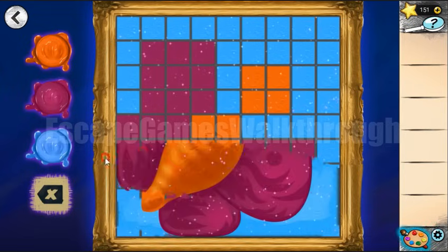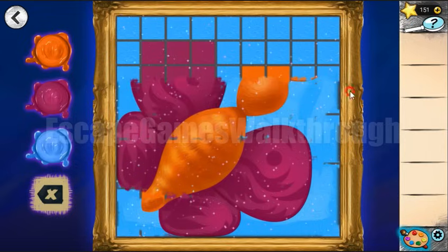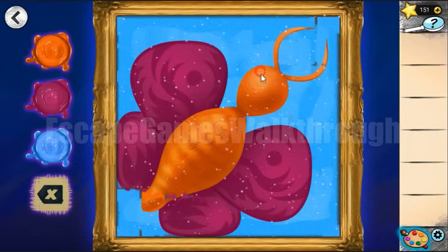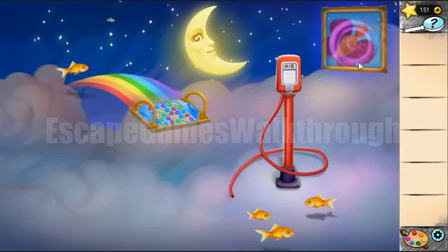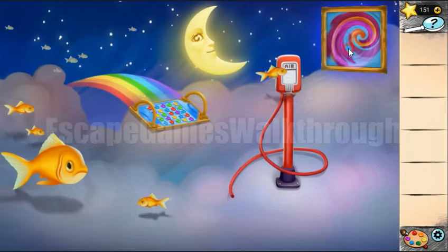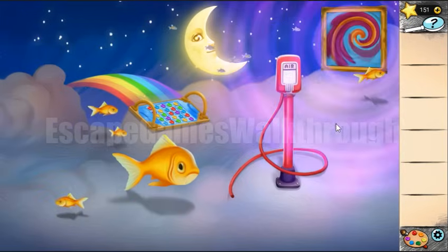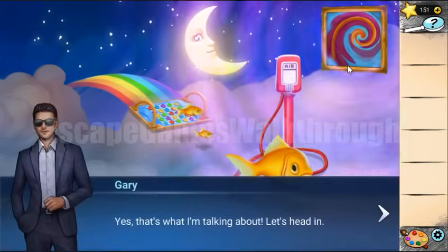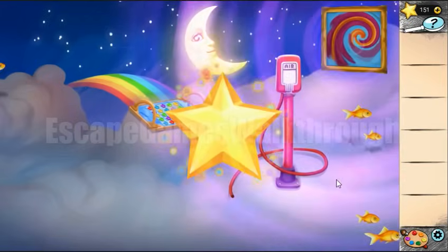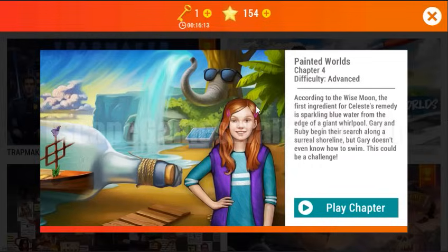And we also need to paint it with the paints. Okay, and let's go. We are playing Adventure Escape Mysteries, Painted Words, Chapter 4, let's begin.